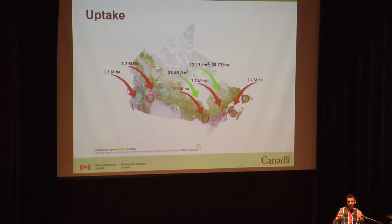And we see that there's been roughly two analysis reports about economic analysis about the benefits. In Ontario, there was the celebrated figure of $1.6 per cubic meter of benefits if you use the enhanced LiDAR-based inventory.